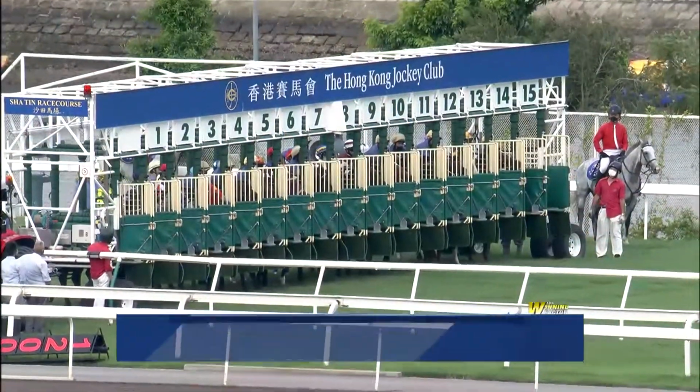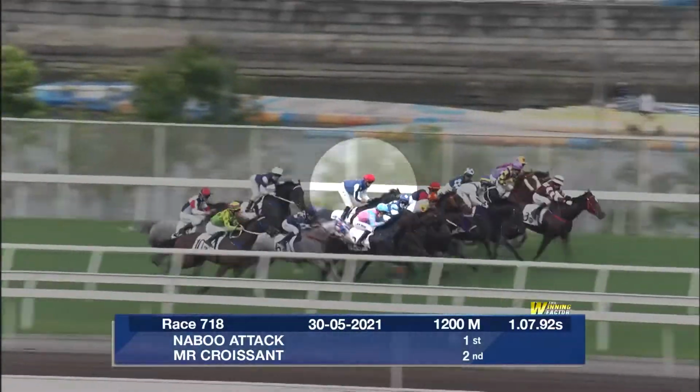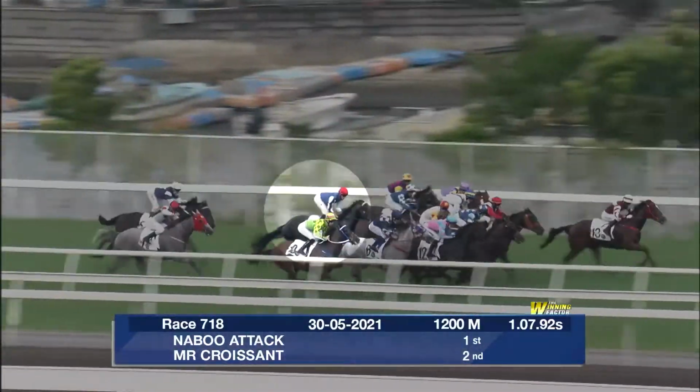But as I said, a lot of eyes will be on Naboo Attack, a first up winner in Class 2, touted now by David Hayes as a Group 1 winner next season, and I thought we'd better take first of all a look at what all the fuss is about. So this is race 718, Naboo Attack. He's in the blue colours, red cap, and gets back early.